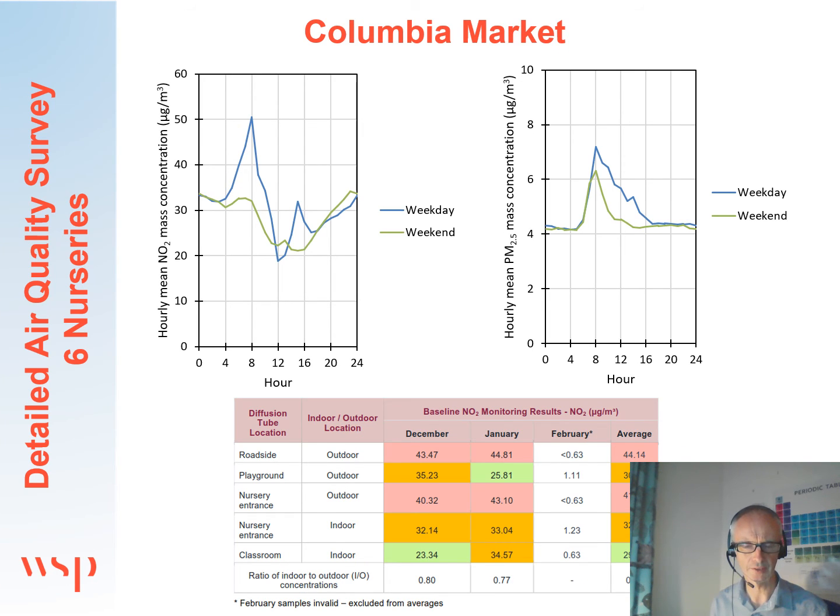Those patterns are repeated. This is a slightly inconsistent sample, as the February diffusion tube samples were compromised, but in terms of the Zephyr, the continuous analyzer results, you can see again strong signals, a strong peak during the weekday mid-morning at Columbia Market, and again less strong, but still a peak in late afternoons, again more than likely associated with the drop-off and pick-up of pupils. The PM2.5 had a strong signal in the early to mid-morning, which is also repeated during the weekend. This is unusual because Columbia Market actually has a very, very famous flower market during the weekend. So those concentrations are probably associated with movements in and around the market, not to do with the school activities itself.